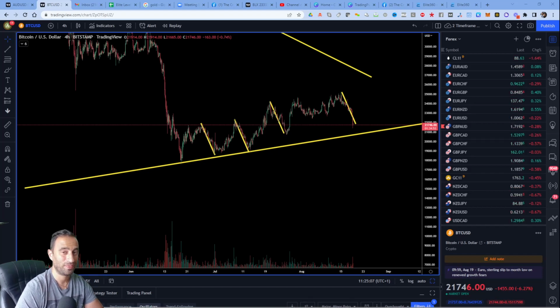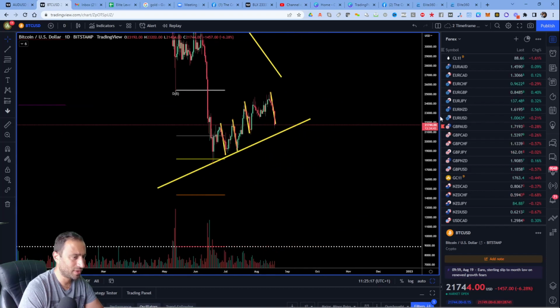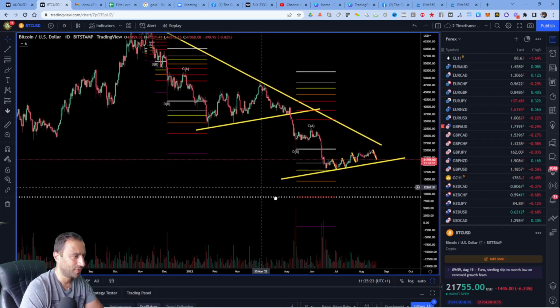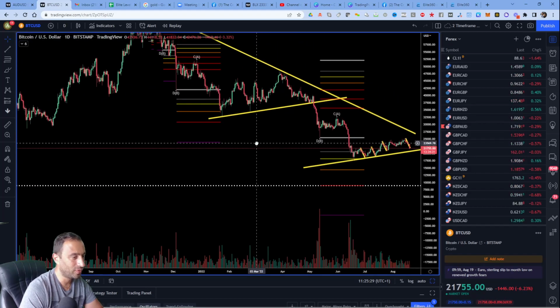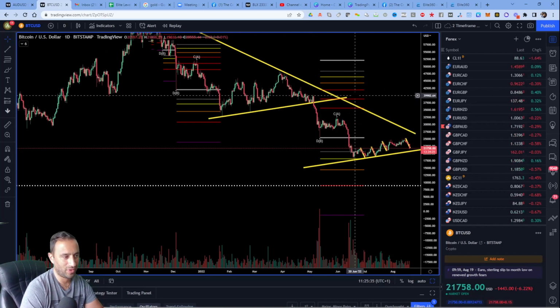So let's begin, guys, by looking at Bitcoin. I want to share with you some of the analysis that I've done. And I want to start by showing you something quite important here, and that is a very, very important line of support that this market has been finding. So this line of support that I'm referring to is this one right here.